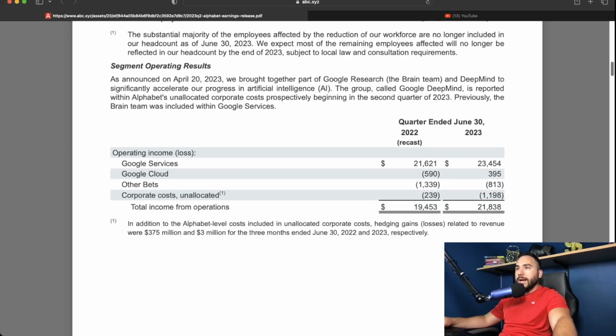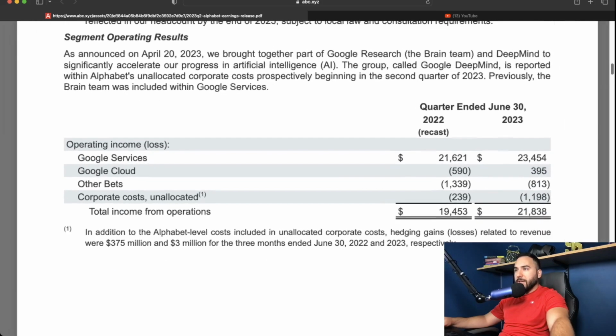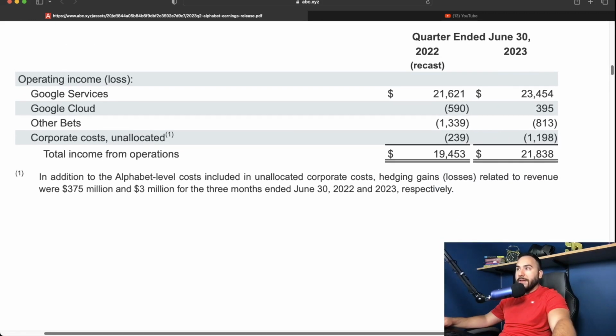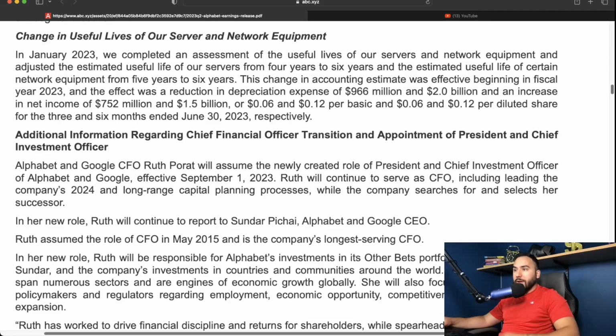And when it comes to the operating results in these different segments, we can see this is operating income or loss for Google services. They lost 590 million last year. Now it's at an increase of 395. They're in the green. That's good. Other bets, they lost 1.3 bill last year. Now they're losing 800 mil. So that's narrowed. That's good. It looks like corporate costs unallocated, which is in addition to the Alphabet level costs, included unallocated corporate costs, yada, yada, yada. We're not going to get into that, but that actually increased. The losses are widening there year over year.